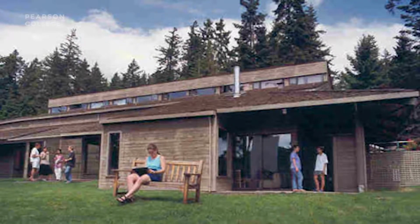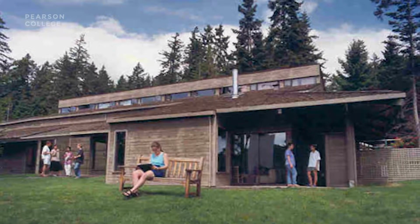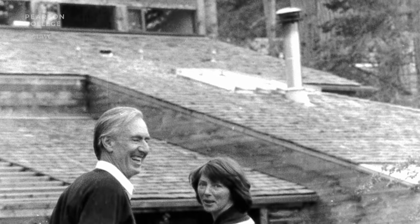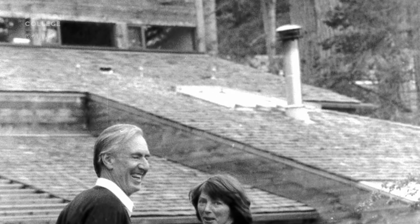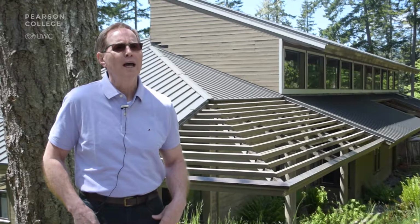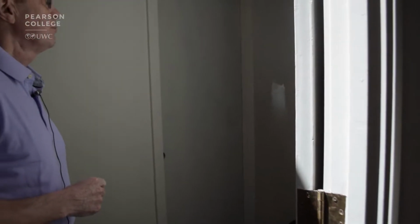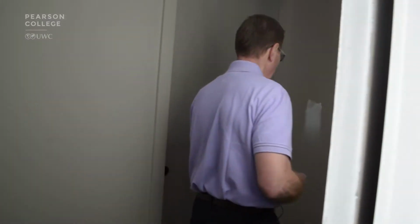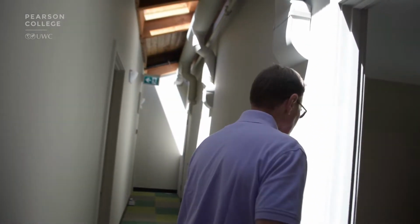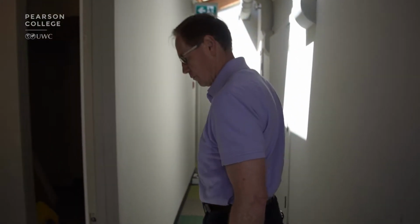Well, Pearson College was established in 1974, so that's 43 years. And over those 43 years, time and many, many years of students have taken their toll on the building. And so the wear and tear factor, plus the fact that its heating systems and a lot of the supporting infrastructures become worn down and need to be replaced. So primarily it's an internal renovation to bring it up to earthquake standards for the provincial codes, as well as to make it meet all the most current regulations for fire safety.